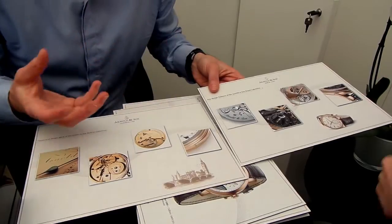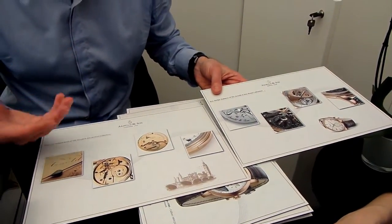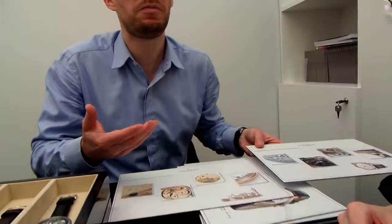Yeah. So what we're trying to do is to be rooted into the past, but make modern watches. We don't want to copy things which are in the museum and so on, because if people want to, they can buy the old ones. So we're making watches for today.